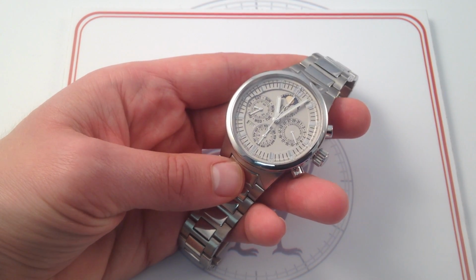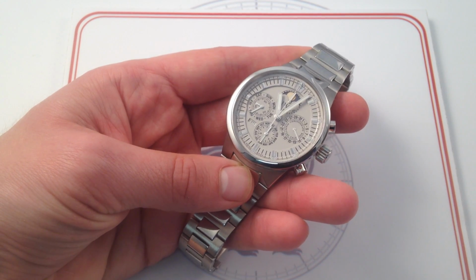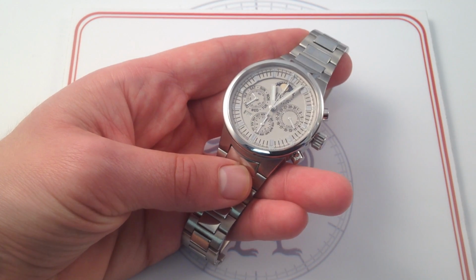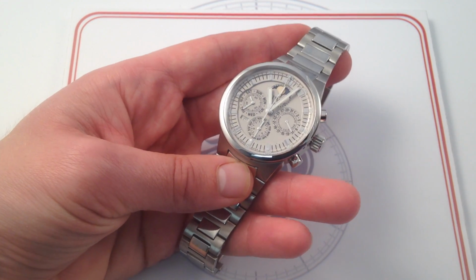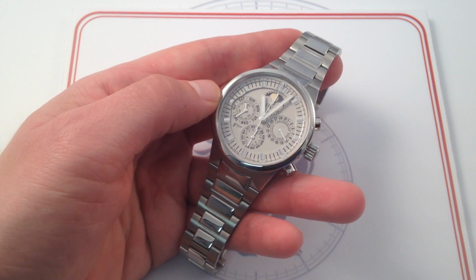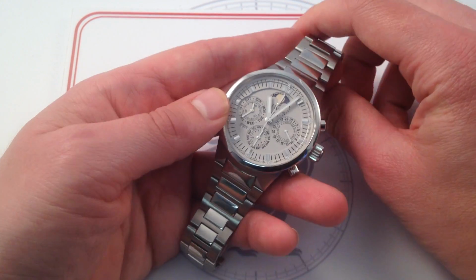Now this watch from 2001 to 2004 was the flagship of IWC's GST sports watch range. And in a lot of ways, it remains an absolutely unique piece. A chronograph with a rhodium dial, a moon phase, and an exquisite one at that.